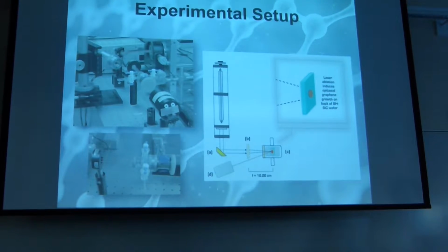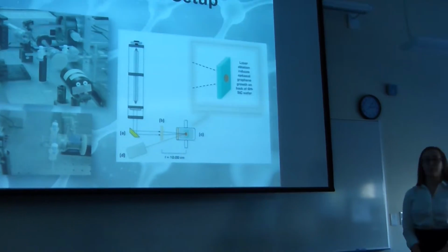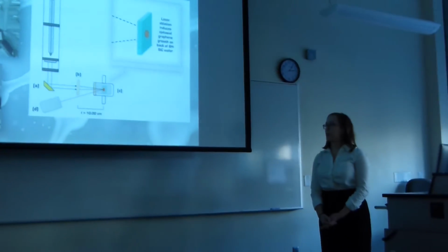I'd also like to note that while some of our sources had the wafer in an argon flow, we chose to keep ours in an argon environment at about 1 atmosphere. And we did this by allowing argon to flow through the chamber at about 200 cc's per minute until all of the oxygen was evacuated.